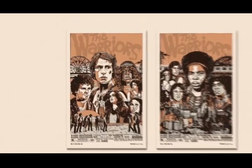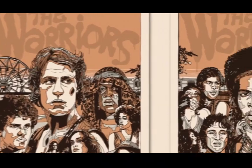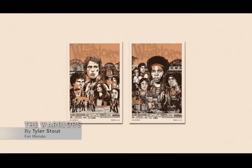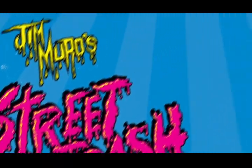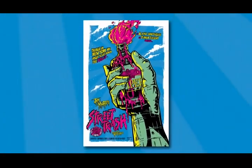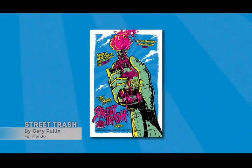My first purchase was from Mondo, as far as screen prints go. And it was Tyler Stout's Cut the Warriors set. After that, it was the Gary Pullin Street Trash. So from there, after I bought my first 2 initial Mondo prints, I basically took off like a rocket, and I was just buying prints left, right, and center.